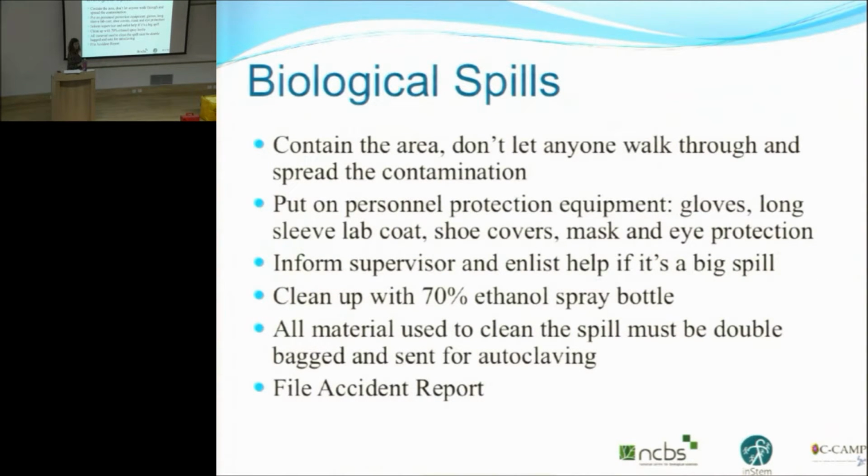Biological spills are similar to chemical spills in terms of what you need to do. You need to identify the area. You need to ask for help. Okay? You're going to disinfect it differently because, of course, some chemicals can be neutralized, but many cannot. But you're going to disinfect with the 70% ethanol primarily, depending on what surface the biological fluids have fallen onto. Make sure that any spills that you wipe up with this absorbent material are double bagged for autoclaving. Make sure that you fill out the accident report form, and make sure that we help you dispose of everything safely and that you get the safety treatment you need, most important of all.